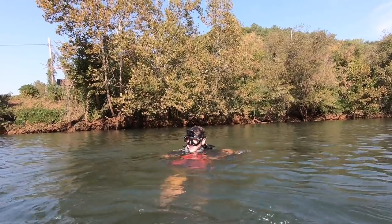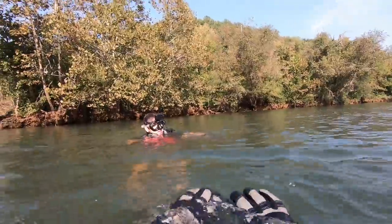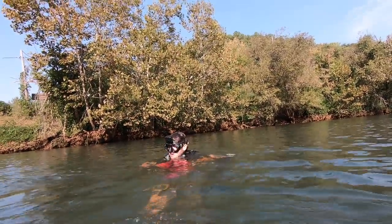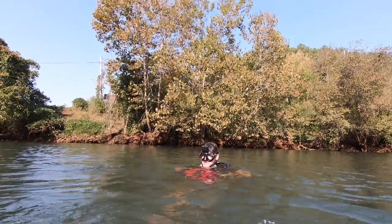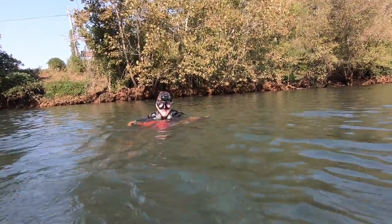It's kind of murky down there a little bit. A little murky, a little cold, colder than another day. But man, there's bedrock and hard gravel and stuff like that everywhere, so there's going to be stuff laying on top. Oh, for sure. All types of relics. We're about 6 feet right now.